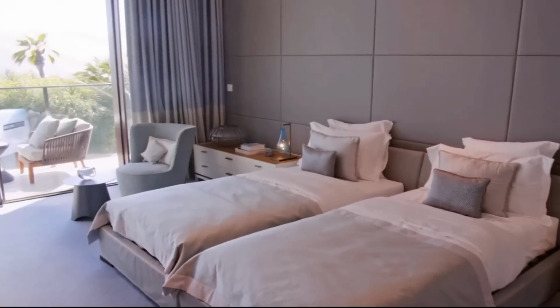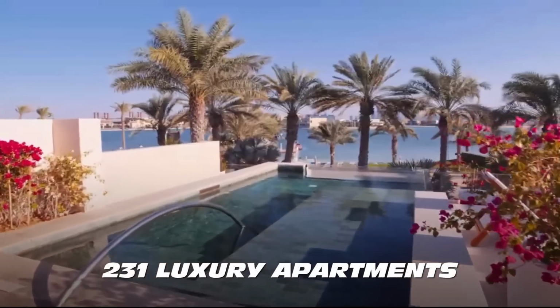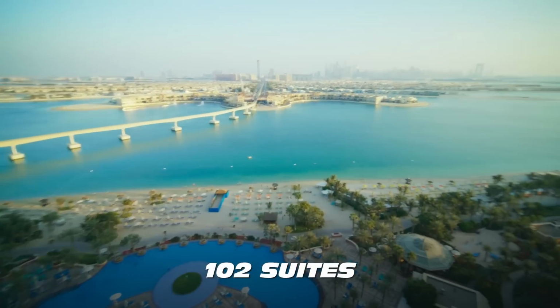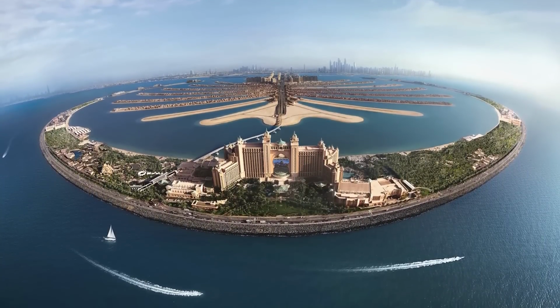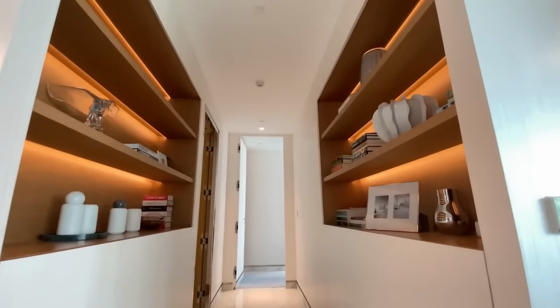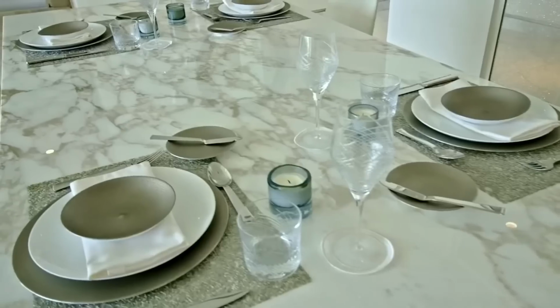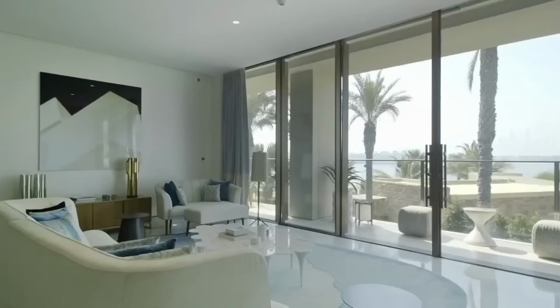This 43-story cantilevered building has 231 luxury apartments, 693 hotel rooms, and 102 suites, all of which offer views of the Arabian Sea and Palm Jumeirah. The 25,000 square foot 5-bedroom penthouse has 3 floors and 2 outdoor terraces with pools. It is said to be the costliest in the Dubai market, with an asking price of $49 million.